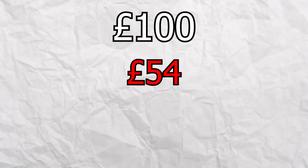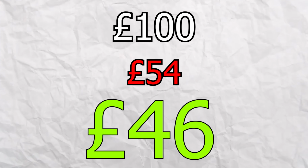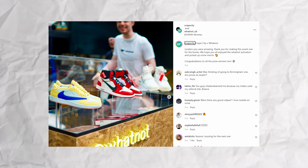So far, we have spent already £54 out of the £100 budget, leaving us with only £46. But on the upside, you can do a lot with £46. Firstly, we're going to list up these Air Maxes on some platforms like Vinted, Depop, eBay, Instagram, and so on. But tomorrow, we're going to be heading to the largest sneaker event in the UK, Crep City, London. We do only have £46 to work with, however, that should be enough for some pieces of clothing, so we're going to have a good look there, and hopefully we can do alright.